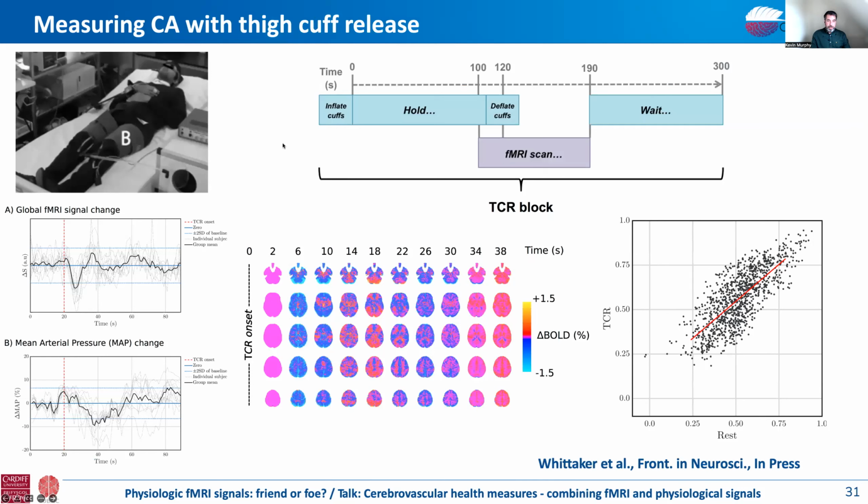Another method: one of the issues with the forearm grip is that there can be a lot of movement because people shake a lot when they're doing this. So we're trying to look at other ways of doing things. Thigh cuff release is one candidate. Here, what you do is you put blood pressure cuffs around the person's thighs and you inflate them to above systolic pressure. So you hold it up for quite a while, like nearly 2 minutes, and then you deflate those cuffs. And when you deflate those cuffs, it lets that built up blood back into the body. The blood volume goes down and you get this complicated shape of blood pressure where it goes up and down over time. And then you can measure that in the fMRI signal change.